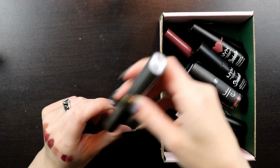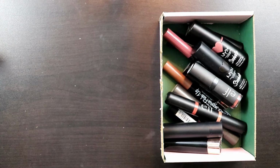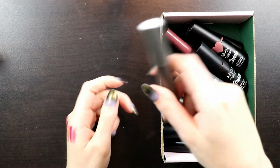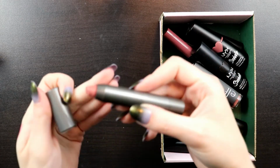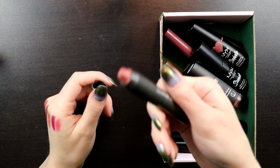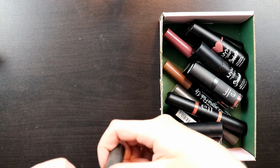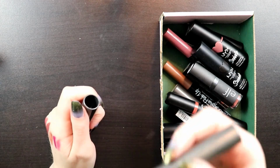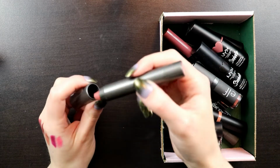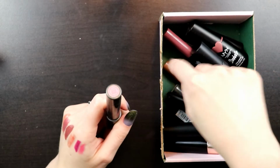Okay, right off the bat, this one is a Juice Beauty Luminous Lip Crayon. This is the shade Venice. I have another one of these too, I'll get that out next. But these I literally do not wear. This one was broken. I got these like half off at Ulta in July 2018, so over 2 years ago. And this is a natural formula. They still smell the same, they smell like crayons, but I have not used them, and I'm probably not going to, so.